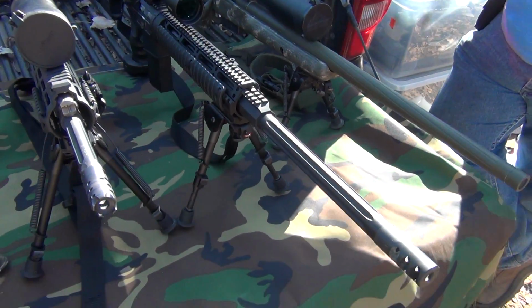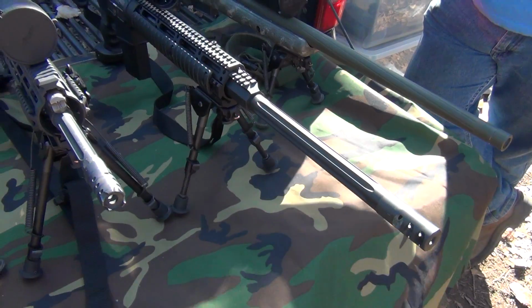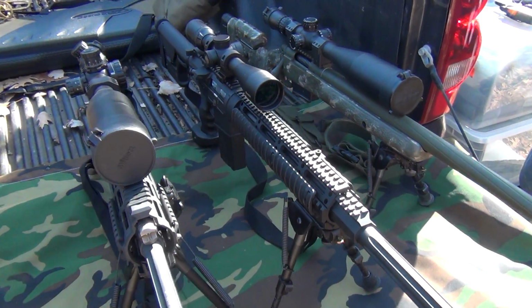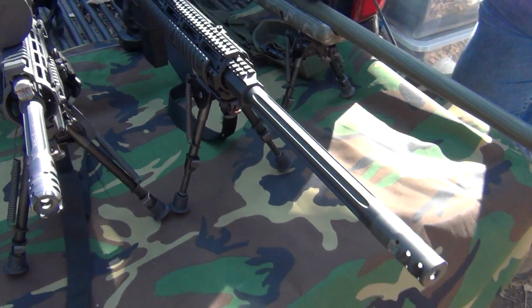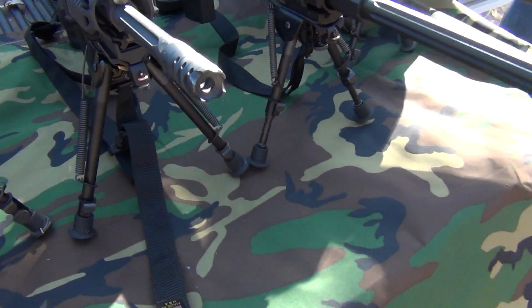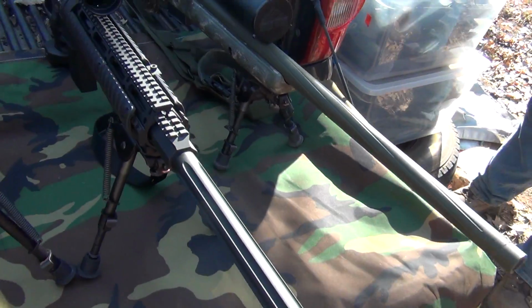I think that's a good deal, yeah. With that scope, I mean the scope's $450. So he got a really good deal on it. I like it. Shoots good too. I mean, so far it's been shooting really well. Really impressed with it. I'm just glad I'm not the only guy pissing people off with muzzle brakes. Yeah, we joined that club.